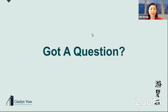Very good advice, Gladys. And Miss Chow is asking, for reporting and payment of capital gains tax from sale of property, it is now 30 days for properties under personal names. How about properties under a BVI company? Is it payable as corporate tax with a one-day accounting period, which means that CGT needs to be paid immediately? Yes, is the answer to that.